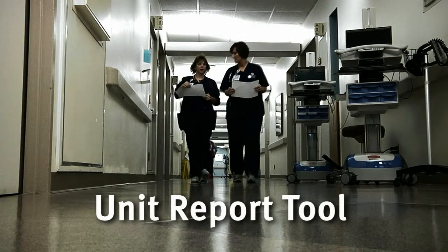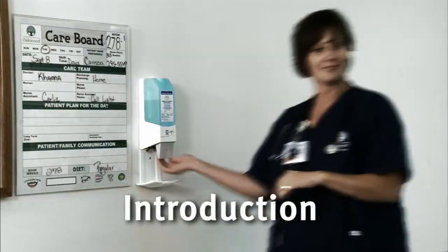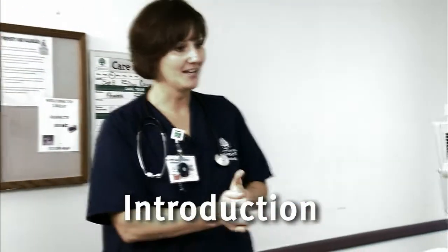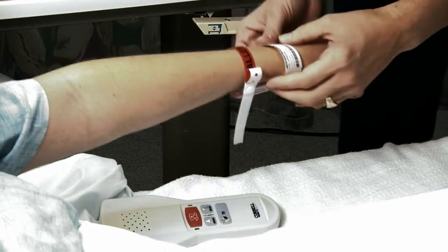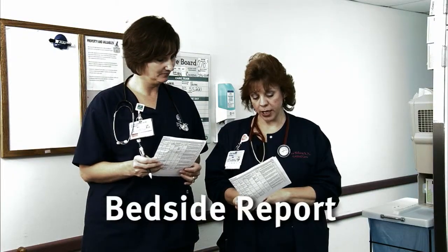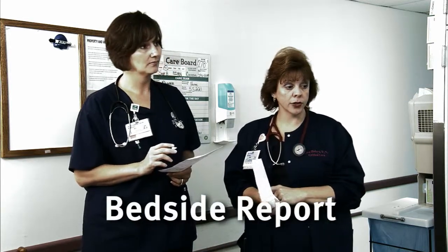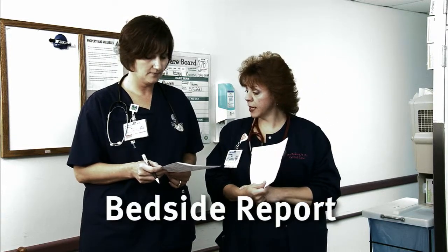Okay. Let's look at our scenario again and watch how the ROC best practices work. The nurses going on and off shift review the unit report tool together. Next, the nurse coming on shift greets the patient, emphasizing the commitment to providing great care and customer service. Part of that service is checking the ID bracelet and closing the curtains for privacy if appropriate. During the bedside report, the nurse going off shift provides updates on medication changes, test results, and other information. Medically sensitive information must be shared away from the bedside.